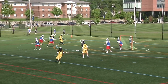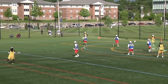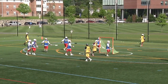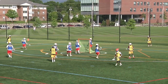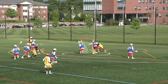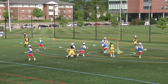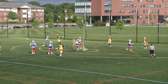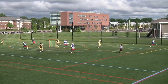Good job using the pick to dodge there. Finding the wing. Play doesn't quite work out, but they get it back. Ringing one off the outside of the pipe. It's a great job. Anytime a defender is extending that far out and you catch the ball, you just want to go right away. Way too many people catch the ball. The defender's way out there on them, and they give the defender time to improve their angle and figure out where they are. And I'm a big fan of catch and go.